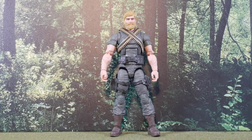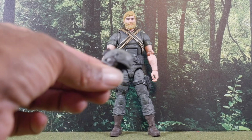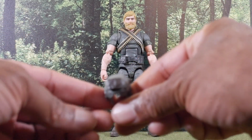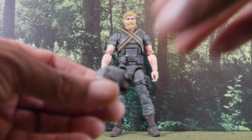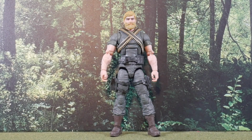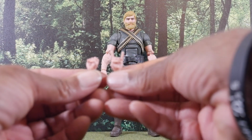Also, before we get into the figure itself, we're going to check out the accessories that we saw in that retro card packaging, starting with the helmet. This is, of course, the same as we've gotten the first go round. He comes with that, and we've got a pouch on the back of that helmet, and it is painted a different color. It is like a brownish color, as well as the ear pads, a different color right there. So that's pretty cool.